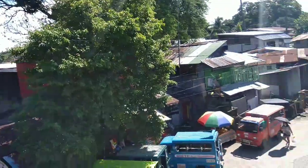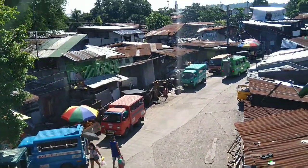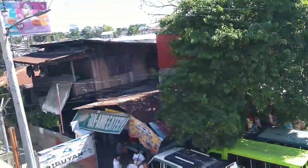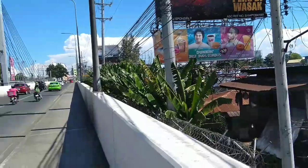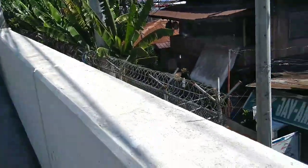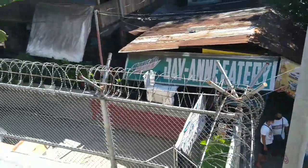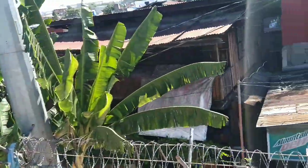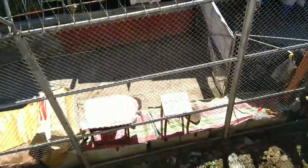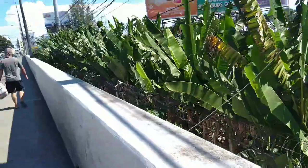So this road here goes underneath the bridge and along the side of the river. So people live in this area. But the bridge, you cannot get underneath the bridge because they have this security fencing. And the security fencing is here. It stops people climbing over.